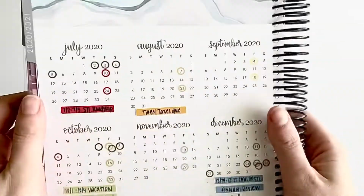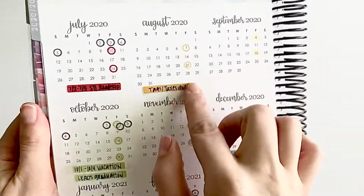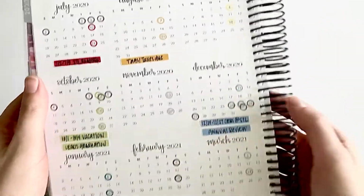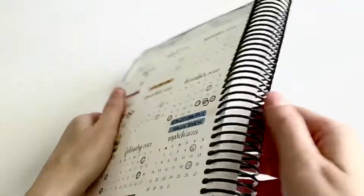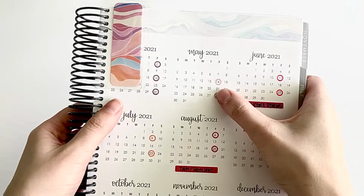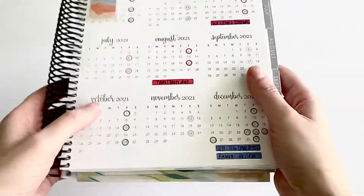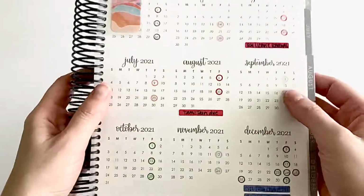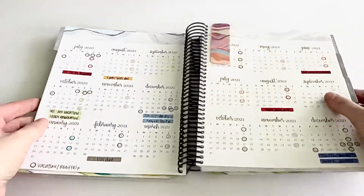Let's see if I can show you a little bit better. So I mark all of them. No color coding, it's just whatever color I wanted pretty much. So I go through and do that with the circle dots. These are dots from Planner Kate. A lot of people have some good ones. I know Erin Condren does. Chrissy Ann Designs has a ton of good ones. I just used what I had left over. So the paydays are all the colors.